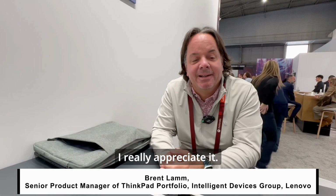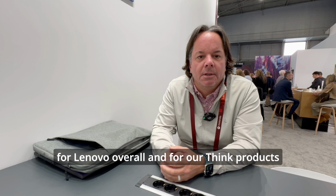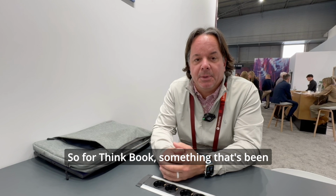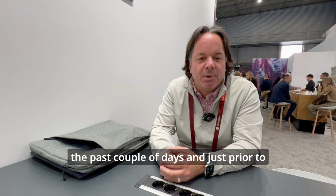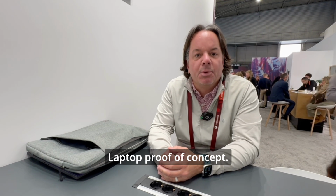I really appreciate it. We brought some really interesting things to Mobile World Congress this year for Lenovo overall, and for our ThinkBook products and ThinkPad products. For ThinkBook, something that's been getting quite a lot of attention for the past couple of days and just prior to MWC is our ThinkBook transparent display laptop proof of concept.